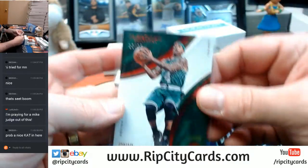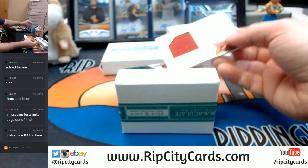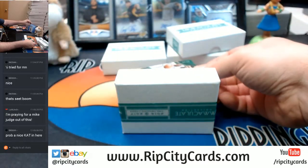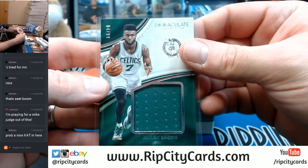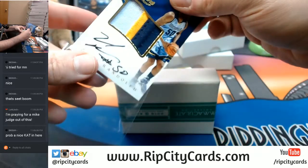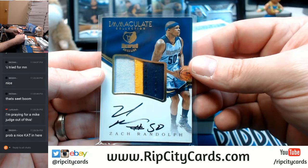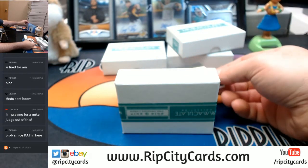We're going to start off 12 out of 25 for Isaiah Thomas. Celtics in that one. Heat, 57 out of 99, Chris Bosh, Swatch. Celtics, Jaylen Brown, 84 out of 99. Napkin. /25 Zach Randolph, 3-color. Grizzlies, Immaculate Collection autograph card.